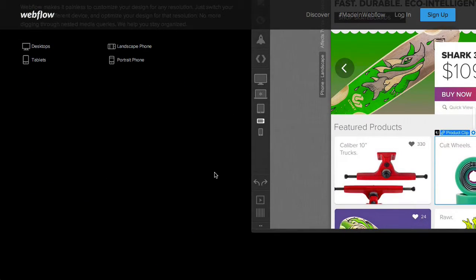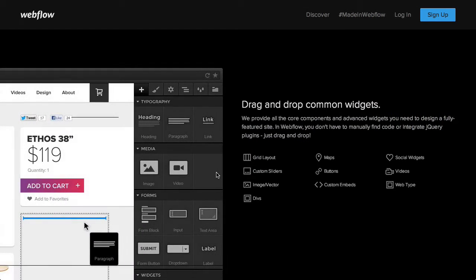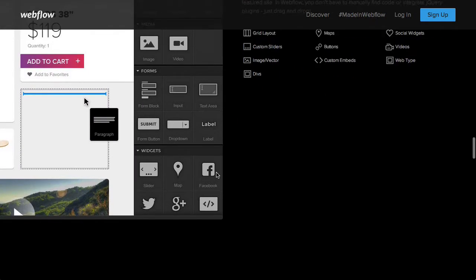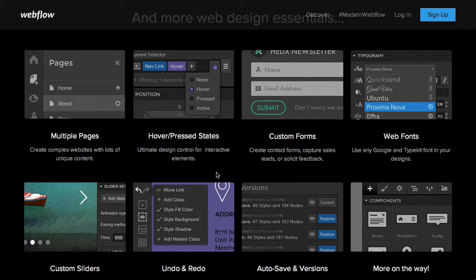This website itself is built in Webflow. So if you see here, these fade-ins and slide-ins, all this is done in Webflow, and you can do the same. You can even download this, and they have a video on their website that's called How Webflow Was Built in Webflow. So they're big on dogfooding.